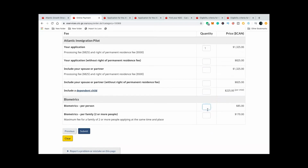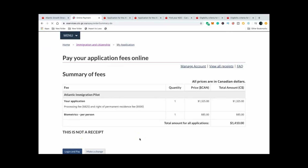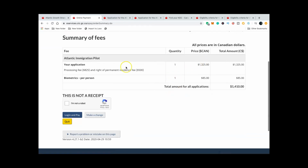In here, I always say put the biometrics so they don't request it again. One person, right? And submit. And this is what we have. Remember, I showed you guys with the prompt. It's going to show you, if you've not created an account, it's going to walk you through just like the normal way you create every account. You create your account and you submit the information needed.